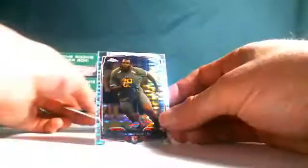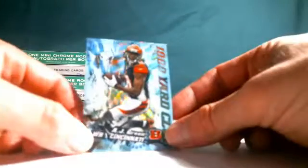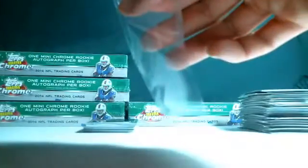Another Bortles. Refractor for the Raiders, George Atkinson the third. Pulsar for the Bills, Cyrus Kouandjio, number 66 of 102. Cyrus. Blue Wave, 1,000 yard club for the Bengals, A.J. Green, number 11 of 25. Green for the Bengals.